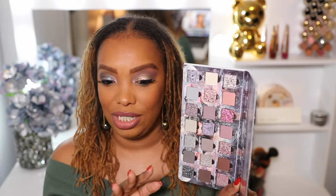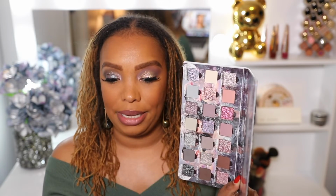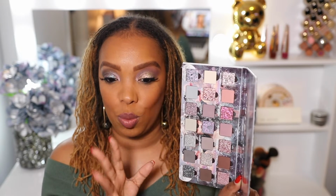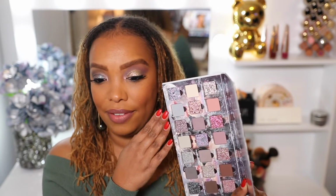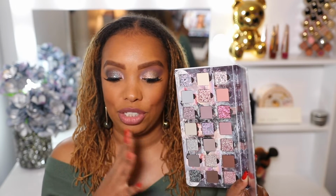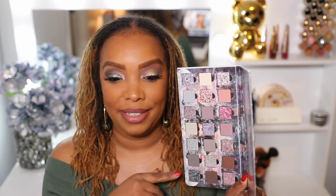I feel like the packaging is great. I love how they did the placement of the shadows. You get three distinct color stories. You have a six pan here, six, and then here, so that you're able to mix and match or just follow those color stories along. And I think it was really brilliantly done.